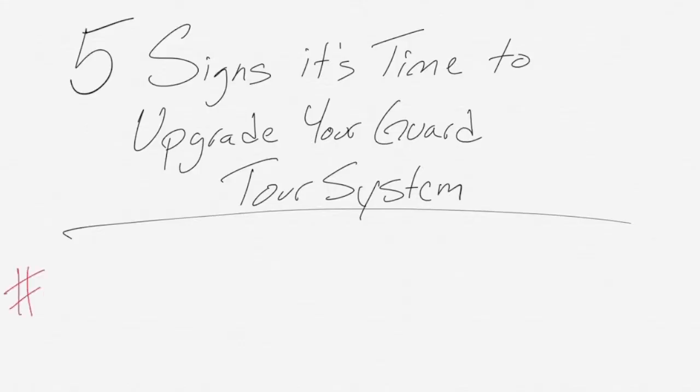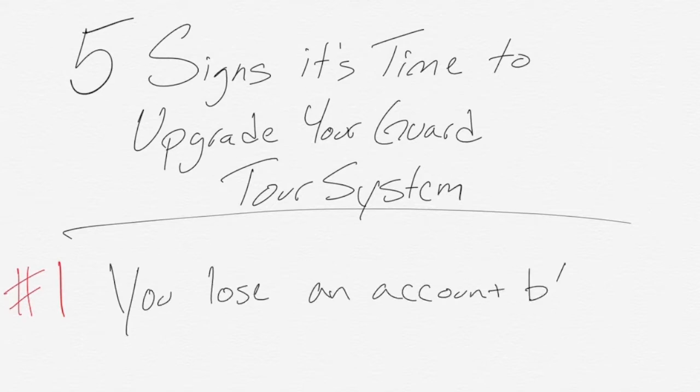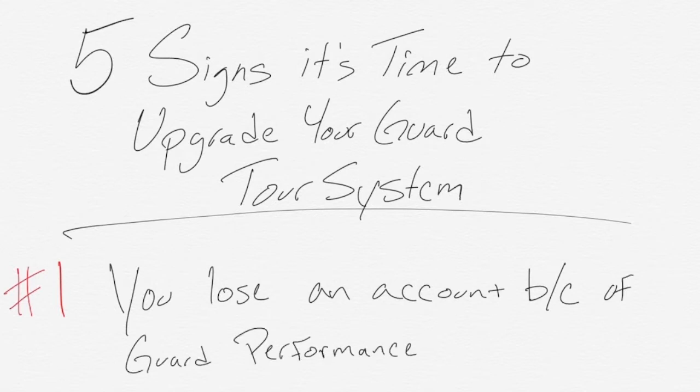All right, so the first sign that it might be time for an upgrade in your guard tour system is if you lose an account unexpectedly because of guard performance. See, it's one thing to lose an account because a client has changing needs, or maybe they have a change in budget and you guys just can't find a way to make it work together. But it's really unsettling if you lose an account because of guard performance. Those are issues that your business model and your management structure should help you avoid.